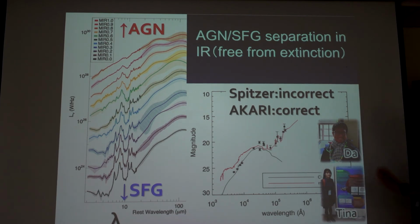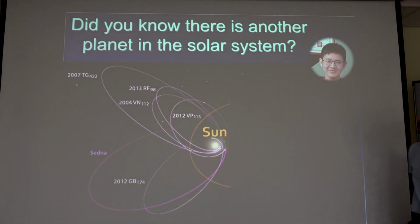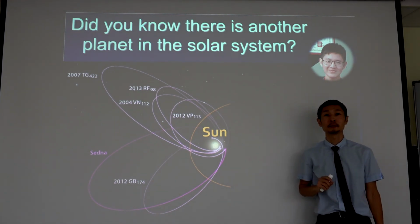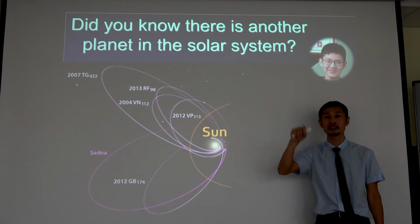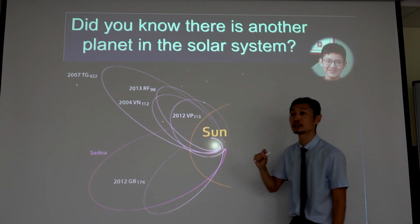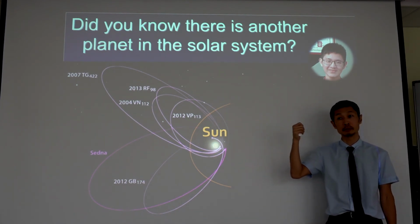I'm excited about it. Lastly, another famous student is working. Did you know that there is another planet in this solar system? Did you know that? Outside of Neptune. I'm not talking about Pluto. Pluto is a planet. There's another gigantic planet like Neptune in our solar system. 90% of the researchers working in this field, we believe it.